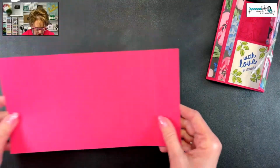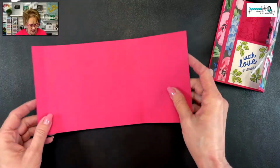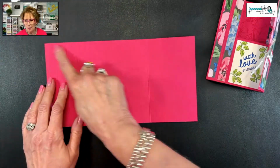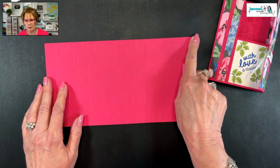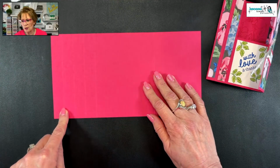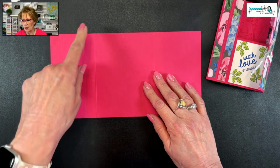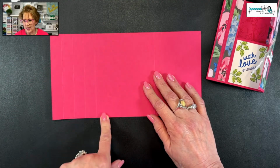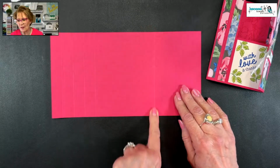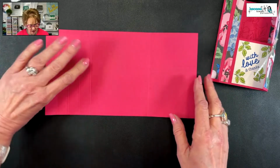Okay, let's start with our cardstock. I have a piece of Melon Mambo, and it is 5.5 by 10 3/8. I did some scoring. Are you ready? I scored it at 3/4, 1.5, 2 1/4, and 3, and then 7 1/8. Okay, so that is your card base.